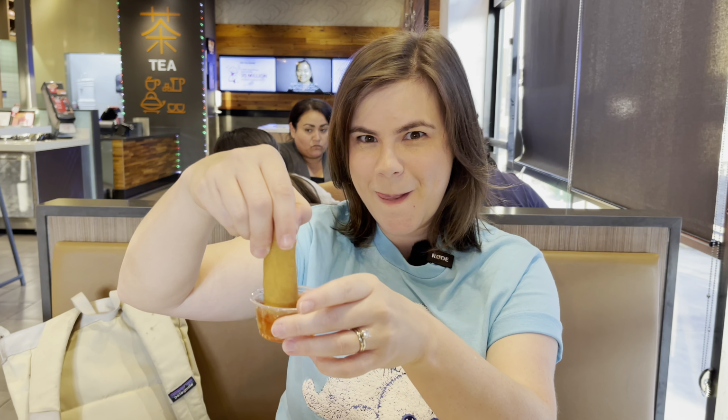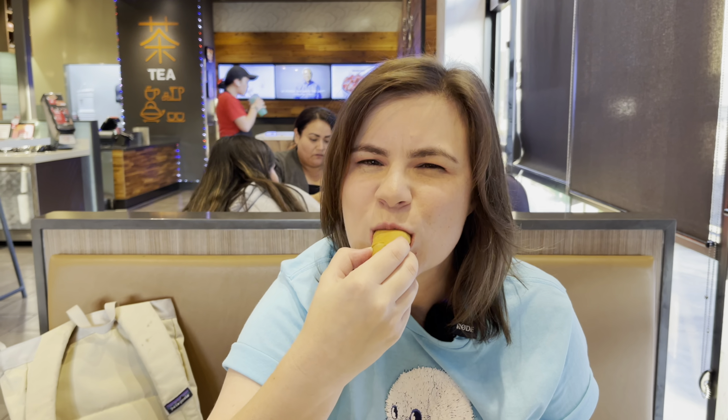So this is some type of spring roll. To be honest, I kind of forgot which one we got, so it's a surprise. Get a little bit of sauce. Okay, so this is a vegetable spring roll, but it's kind of amazing.